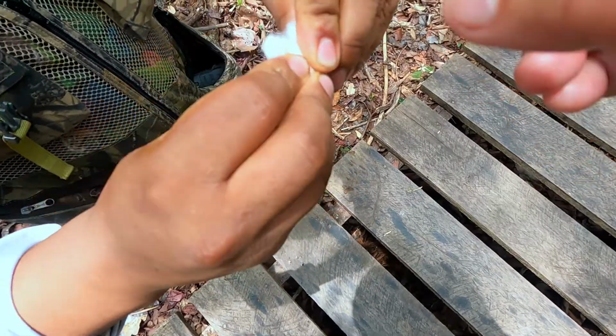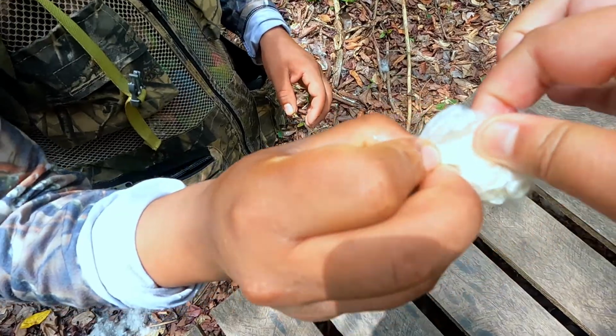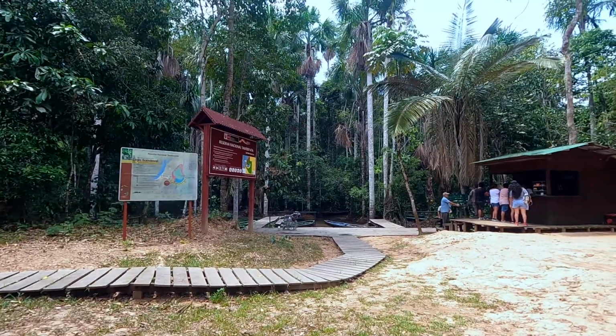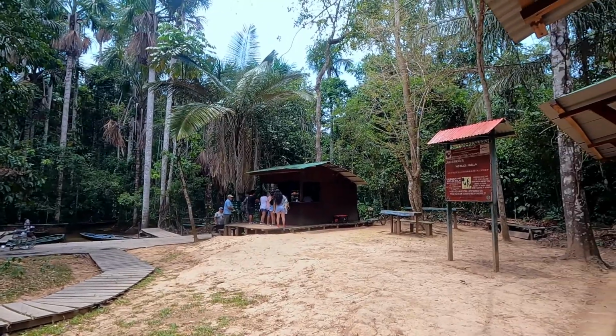Look. This is the cotton? Yes. Take. Oh, it's hard. It's very strong. I need to take a breakfast. Then we will go for canoeing.